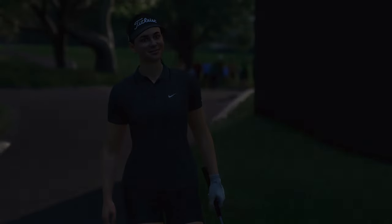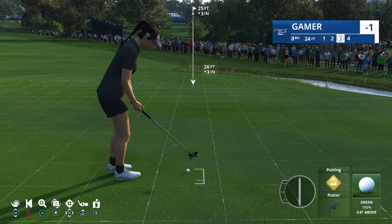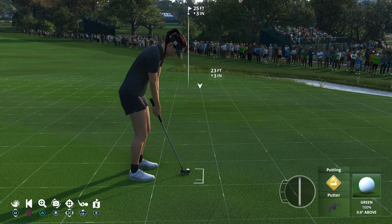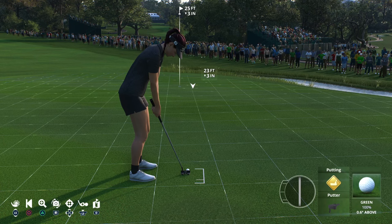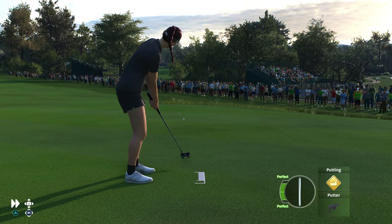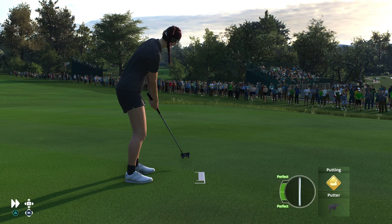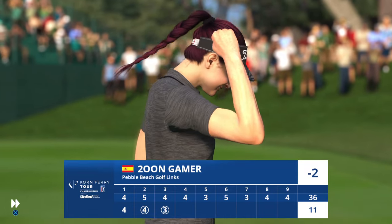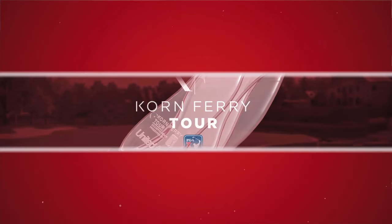And a good approach shot, just not quite as close as you'd like, but still solid. So now this, right around 25 feet for birdie. Nicely done. Things looking good early. That's birdies at 2 and 3.